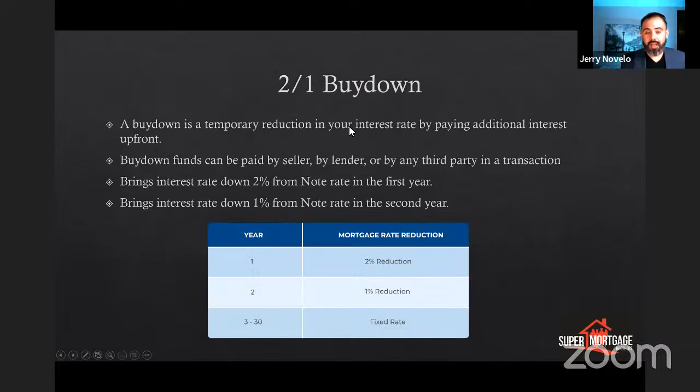Another thing that's been very popular over the past couple months has been a 2-1 buy down. Since we've seen interest rates kind of creep up over the last 12 to 18 months, this has become a super popular program because it allows us to make lower payments on the mortgage in the first few years. So we'll go over the 2-1 buy down a bit. We'll explain how the program itself works, and then who can actually use it in their transaction.